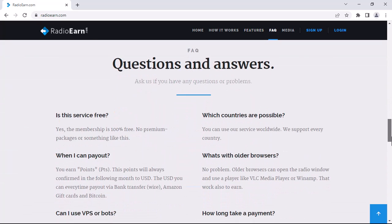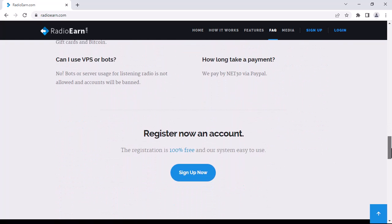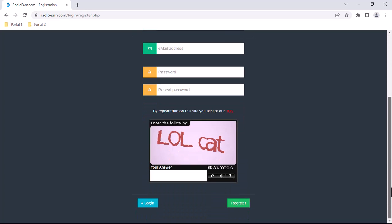Scroll down and you will see all frequently asked questions, and make sure you read them in order to understand well how this website works. In order to create an account you need to click on Sign Up Now. And you will be redirected to this page where you need to fill your username, first name, last name, enter your email, create your password. At the end click on Register.